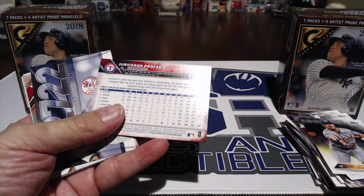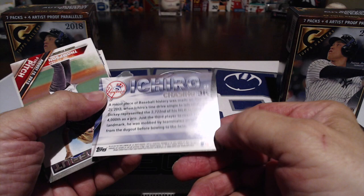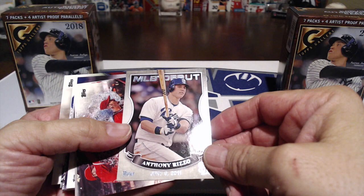Very nice. Ichiro. Another one. That's like the second Ichiro of that insert we've gotten. Yeah. Not the same one, but. Right. We had the one from the Rays. Uh-huh. Nice. Anthony Rizzo. That's a nice debut insert. Ooh, that's a nice one. That one's awesome. Leave that right there. I didn't know he was with the Padres. Me neither. That's cool.